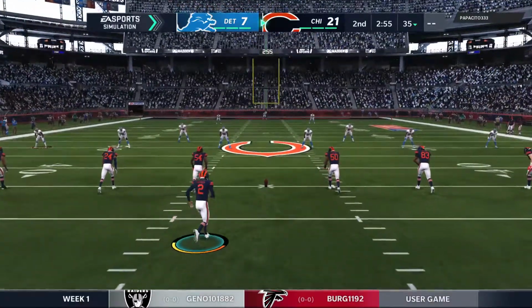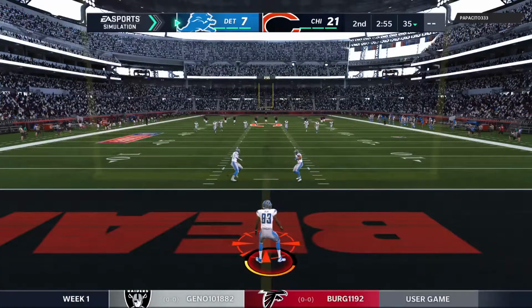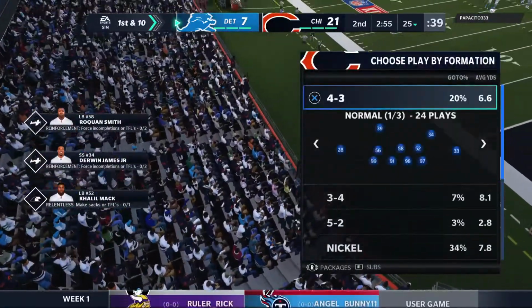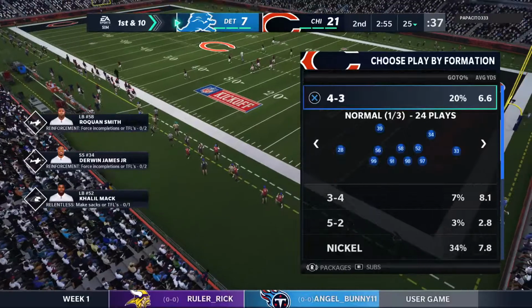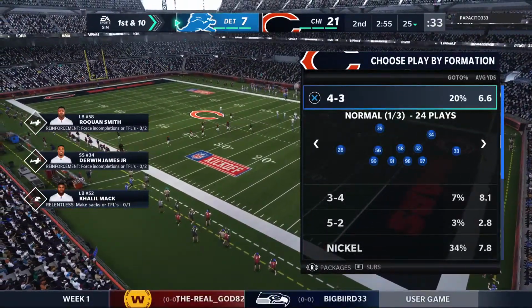So after the touchdown, here's Fairbairn now to kick it away. And no return on this one as the fair catch is signaled for and taken. The Lions take over 1st and 10 at their own 25-yard line.